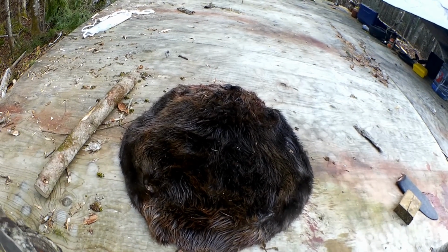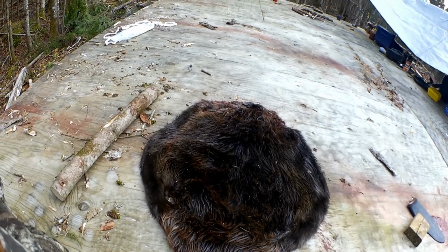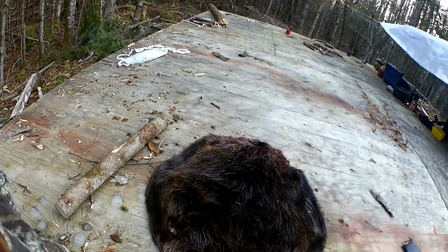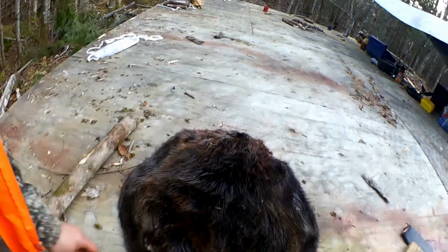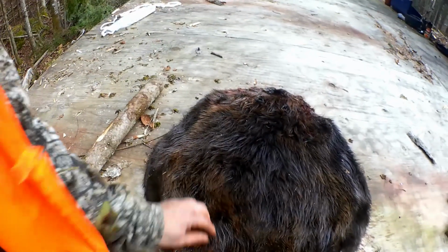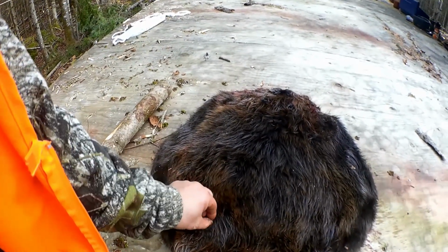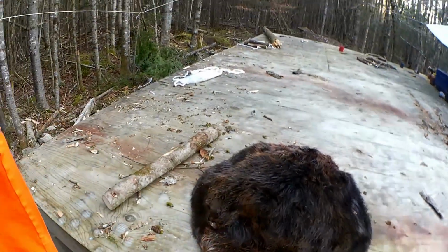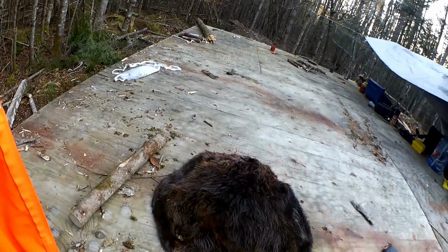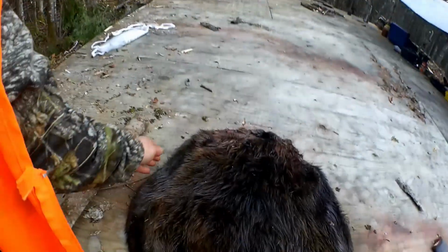So far we've only managed to get one beaver. It's pretty cold last night. It's going to be even colder tonight. But, you know, not too bad. We got some more traps set out today. We're going to do some deer hunting tomorrow. Obviously after we check our traps. So far so good.